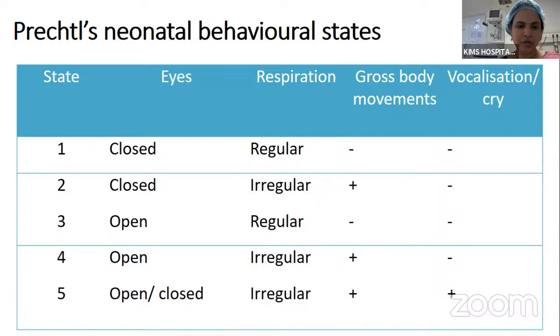So in state 1 and 2, the baby's eyes are closed. That is, this is similar to sleep, in which state 1 is like the non-REM sleep or deep sleep, where eyes are closed, respiration is regular, there are no gross body movements. State 2 is like rapid eye movement sleep. So it's like a light sleep where eyes are closed, but the baby has irregular respiration and there are gross body movements which are present. In both these states, the baby doesn't have any cry.